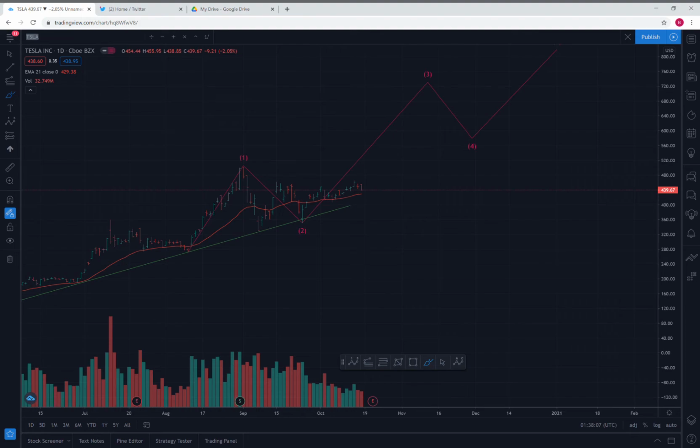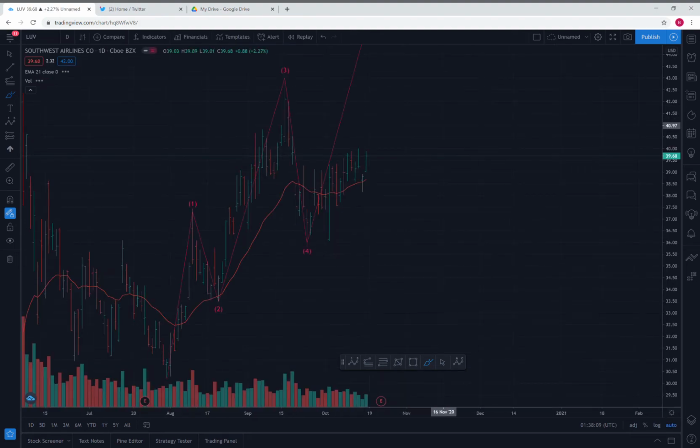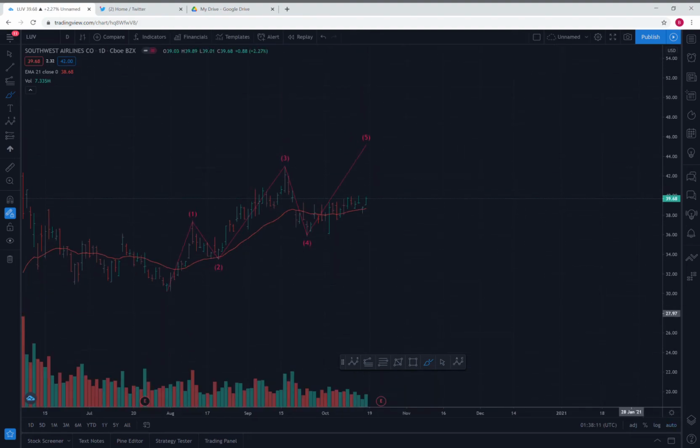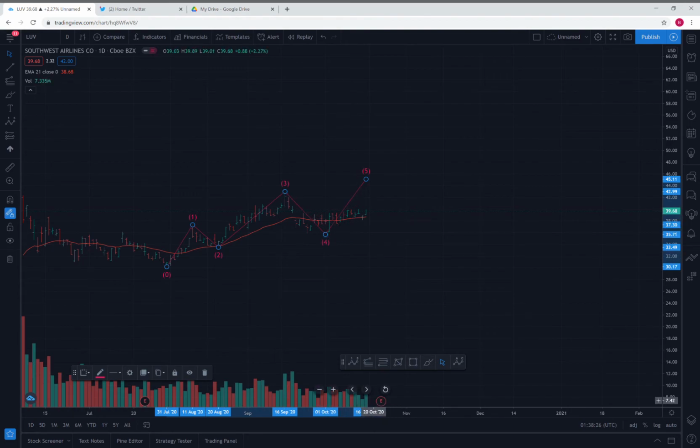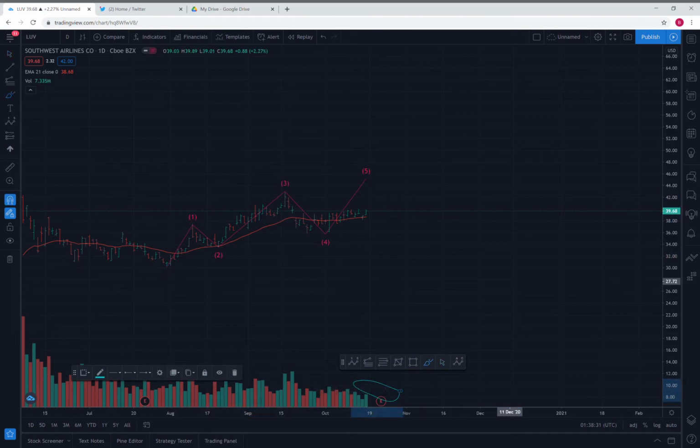Love Southwest. So Southwest is kind of interesting here. They're consolidating on wave four, which is normal. Wave four, you can take the longest, and actually, wave four could actually kind of be over here. Sorry, over here. So it's starting to climb up, and who knows, maybe earnings, which they have right here this week, could be what it needs, as airlines have been doing really bad.